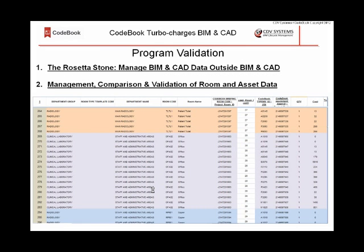We're now going to look at how CodeBook manages data from the validation perspective. So management, comparison, and validation of room data. Here's an Excel file. You're starting a brand new project, you receive an Excel file from the client, and that Excel file lists all the equipment that's required for a particular project.